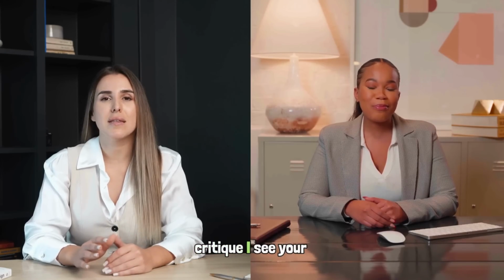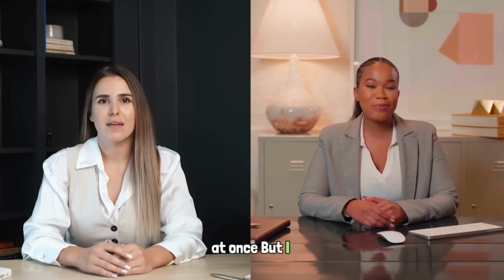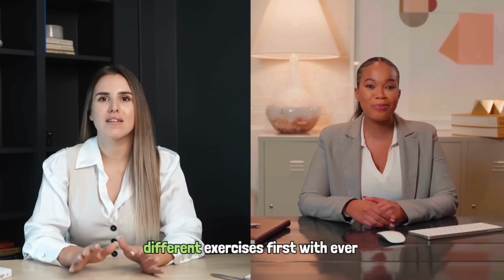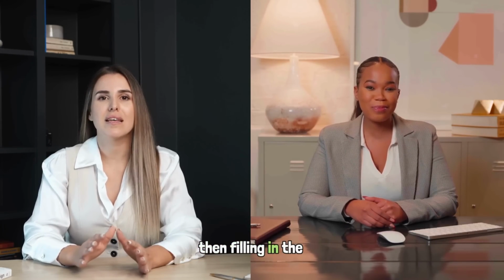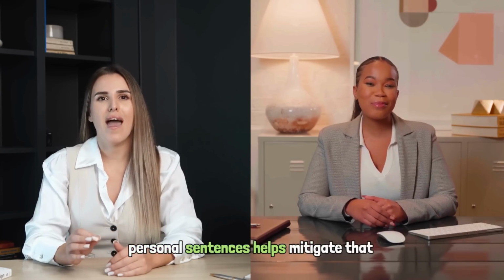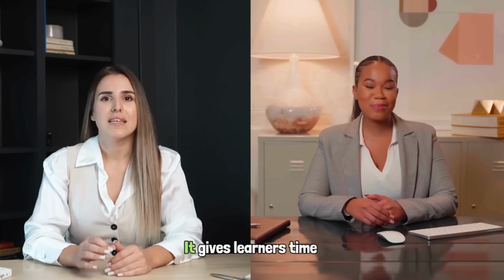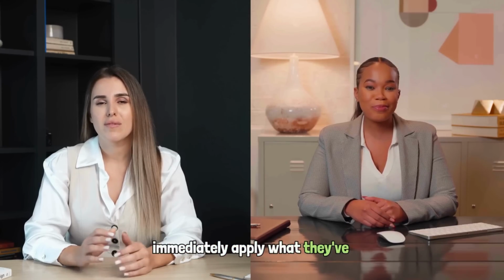That's a fair critique. I see your point, and honestly, it could be a lot at once. But I believe the segmentation into different exercises, first with ever, then filling in the blanks, and finally crafting personal sentences, helps mitigate that. It gives learners time to absorb and then immediately apply what they've learned.